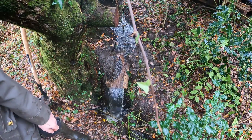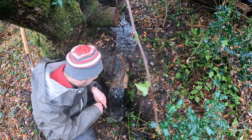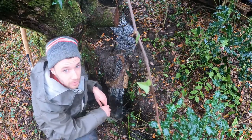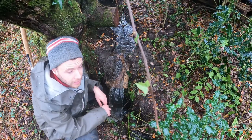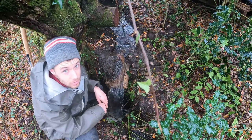Jeff, come on in. Jeff, come on. Right now this is a flow of 2.5 litres per second. And a 4-inch pipe should take away 4.5 litres per second. I'm thinking about putting in 2 4-inch pipes. So I think that's definitely going to do this no problem.